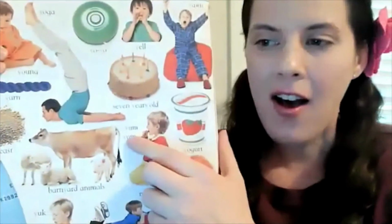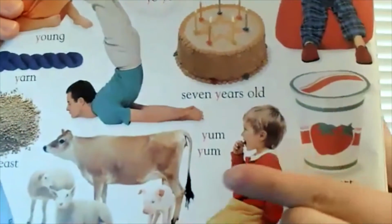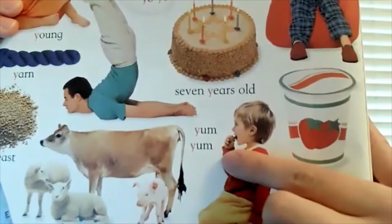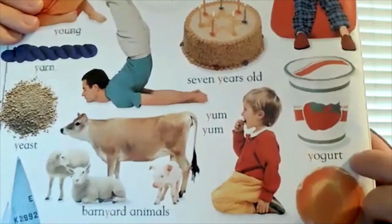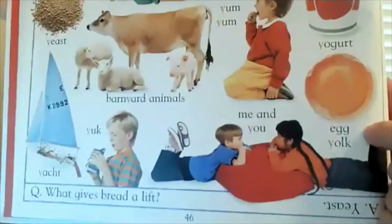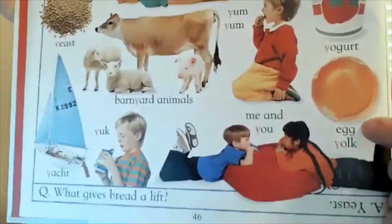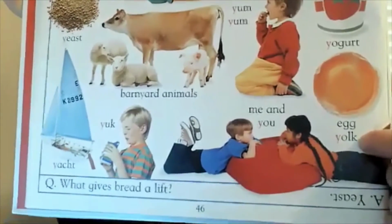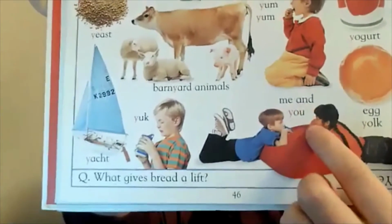Cool. Oh, look at this. Something is good to eat. Yum, yum. And here's another food called yogurt. Yogurt is very healthy. This is a food too, but we usually cook it. It's inside an egg called the egg yolk. And these two are friends, just me and you.